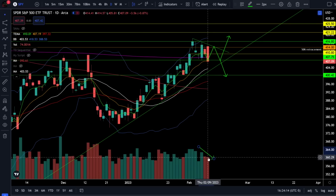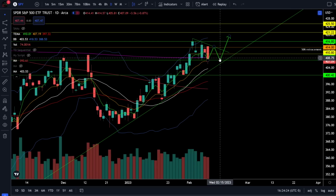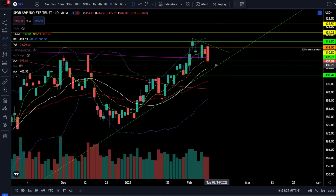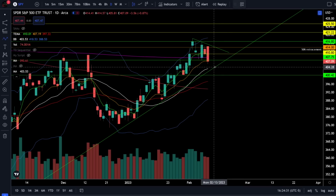And right now you can see on the volume at the bottom of the screen that we are getting these pullbacks on lower volume. And that is because we have not sliced through any critical support. So the bulls are still holding on to their long positions and there's absolutely no panic selling happening at this time. Now, if we lose the support trend line, then we likely will see the high volume panic selling.